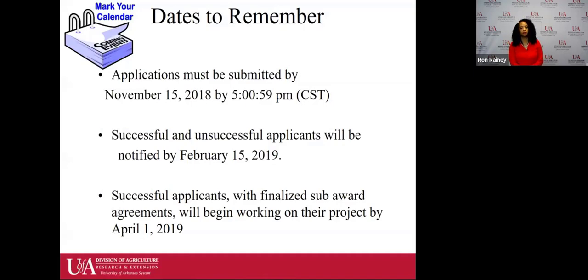Please mark your calendar with these important dates to remember. Applications must be submitted by November 15th by 5 p.m. Central Standard Time. Successful and unsuccessful applicants will be notified by February 15th, 2019. Successful applicants with finalized sub-award agreements will begin working on their project by April 1st, 2019.